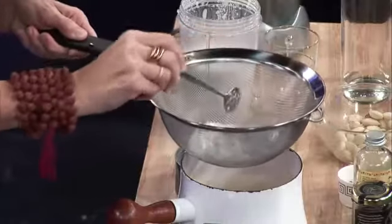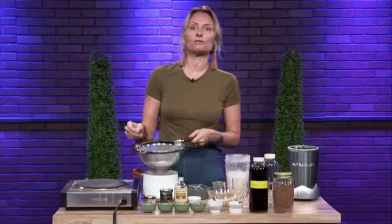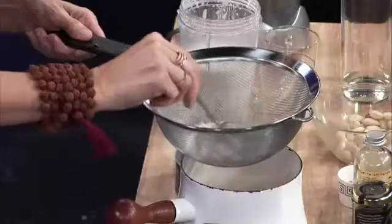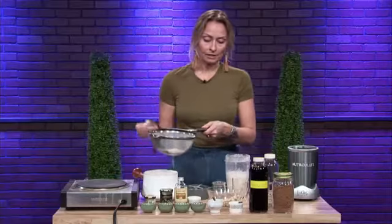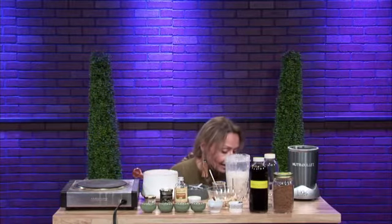You can use this in pancakes. You can use this alone with a little bit of a sweetener and just have it like this. And you can use it in baking and other things or creative ways that you can find. So I'm going to save that. And then that's it. Your almond milk is ready. I'm going to put this down here.